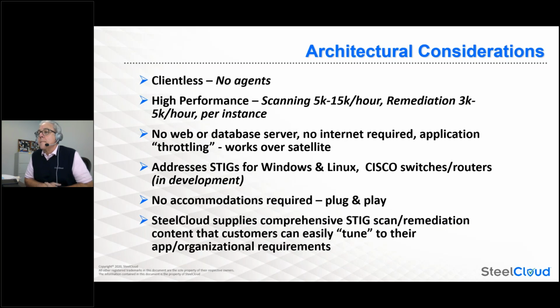Now, the key thing about ConfigOS from an operational viewpoint is there's no special accommodations required to bring ConfigOS into your program. It slots right in with the existing personnel, with the existing resources, and is able to just accelerate those deliverables rapidly, sort of plug and play deployment. So there's nothing that's needed here, no big heavy lift in order to accommodate this product.